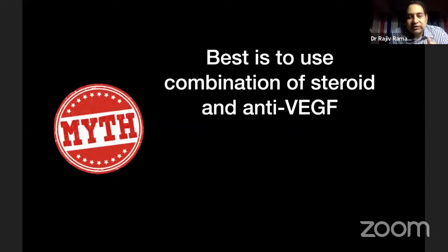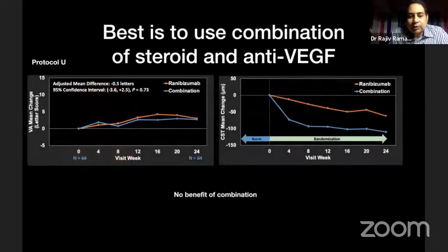And this is one of the myths people have: best to use the best combination, combine a steroid and anti-VEGF. Protocol I did give us the answer that there is no advantage of mixing steroid and anti-VEGF. It has its flaws, but definitely this is one of the randomized trials which gave us this answer.